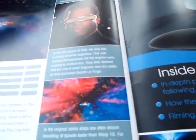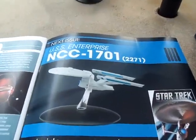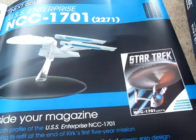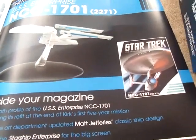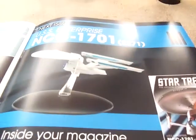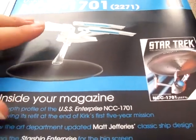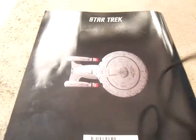And on this side, we have the next issue. This is going to be the next one, the U.S.S. Enterprise, the refit variant from 2271. I'm sorry, that was a Penske truck rental that just came down the road. I'm filming this outside, so it's better to do that than inside. So we'll be keeping an eye on this. I'll do a video review of it. The official website. And on the back it shows the Starship we got.